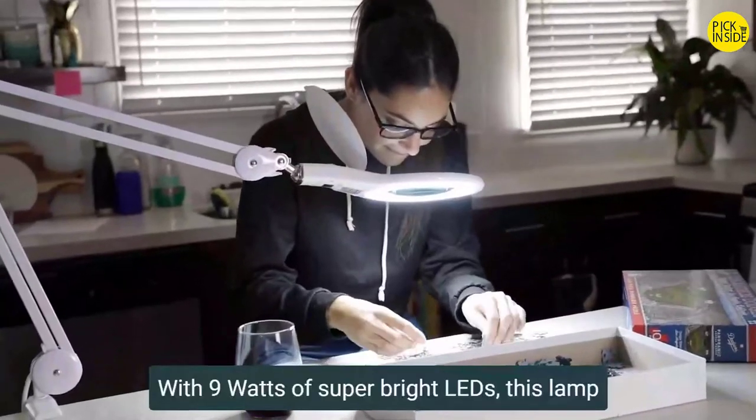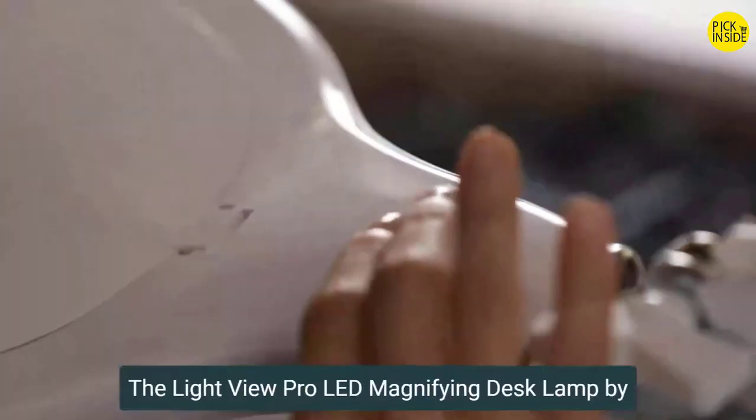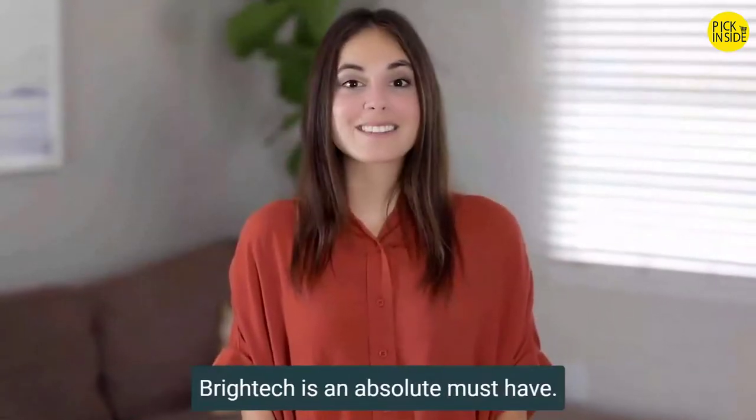With 9 watts of super bright LEDs, this lamp is sure to outshine any in its category. So what are you waiting for? The LightView Pro LED Magnifying Desk Lamp by Brightech is an absolute must-have.